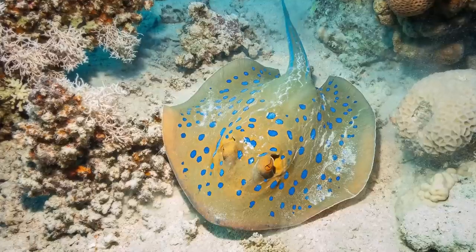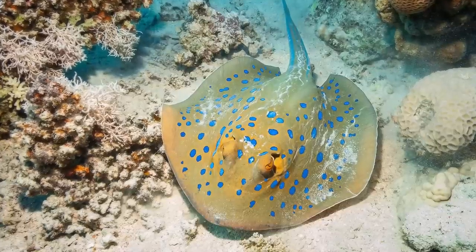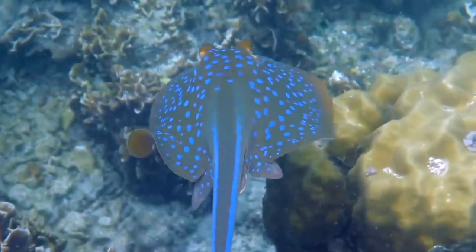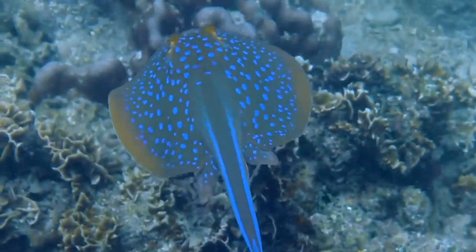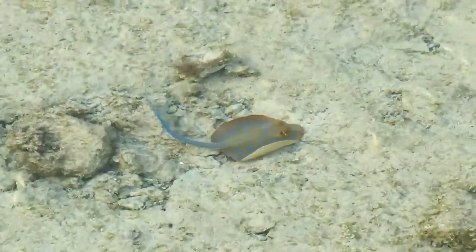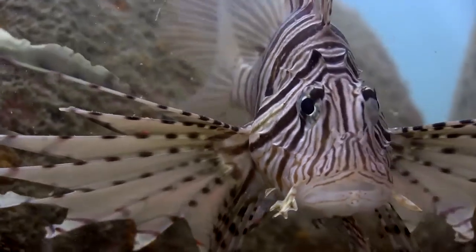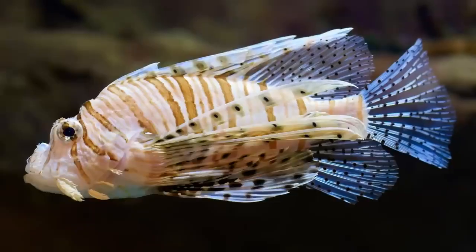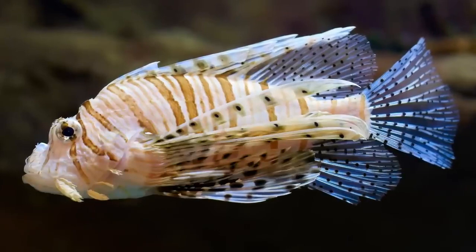In addition to the neon blue spots on their dorsal side, this species has long blue stripes on its tail, making it easily identifiable. As the name suggests, all stingrays are venomous, a trait shared by another species to frequent the area, the common lionfish, also known as the devil firefish.